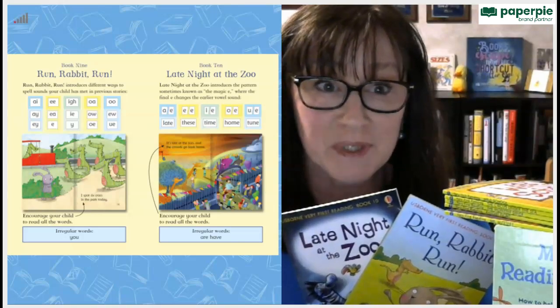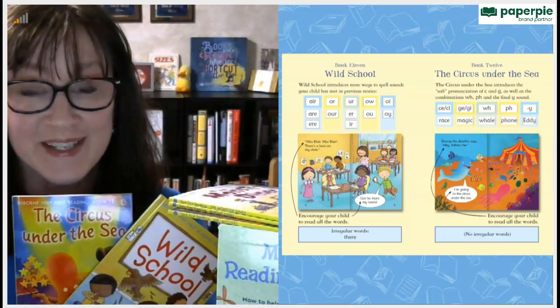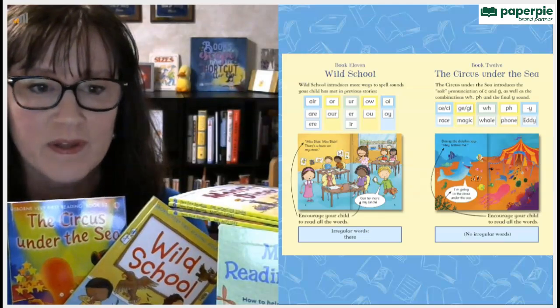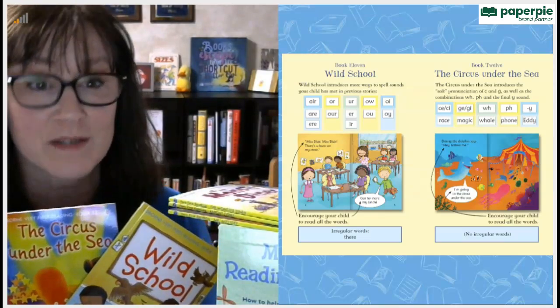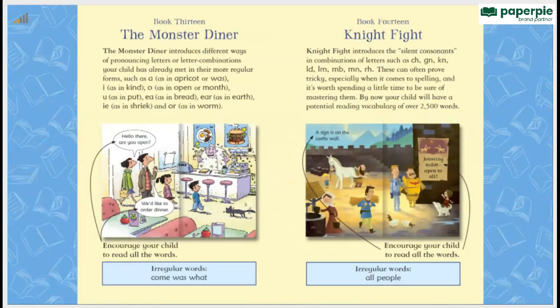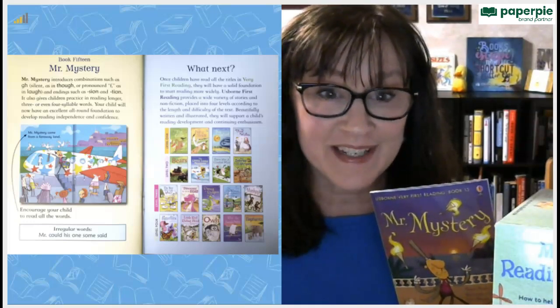Teaches more blends in book 9 and book 10, and more again in 11 and 12. There is a lot, but you just work at it step by step, and just with the practice sheets, it really can help them reinforce it. And so don't move ahead until they've got all of the sounds down. And book 13 and 14, they're almost to the end. You'll see that at book 14, they have a potential reading vocabulary of over 2,500 words. Book 15, the last book in teaching them all the sounds in the English language.